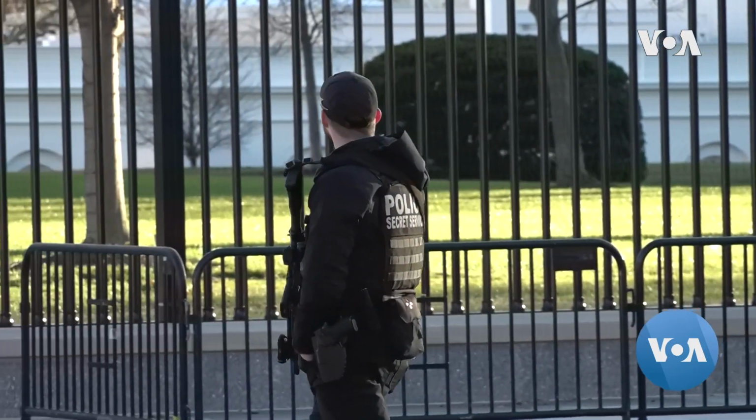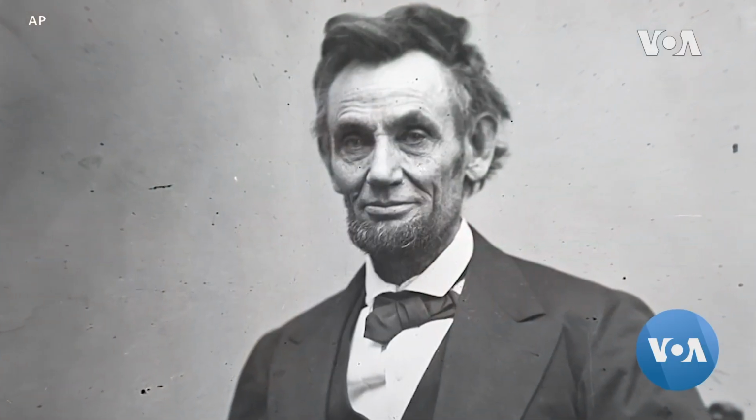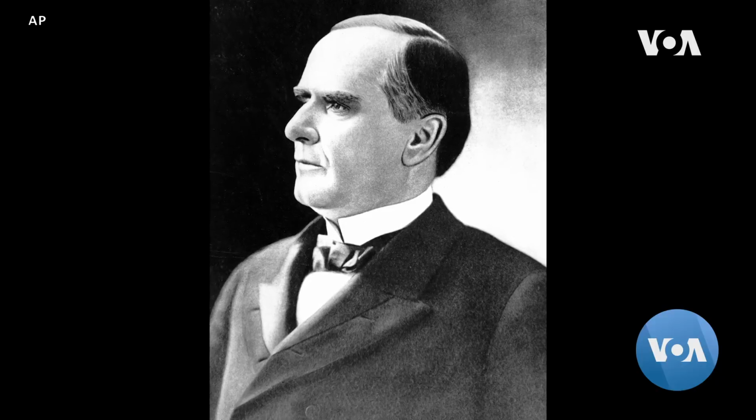The United States Secret Service ultimately took control of security after 3 sitting presidents were killed during a 36-year period between 1865 and 1901. Between Abraham Lincoln's assassination, James Garfield's assassination, William McKinley's assassination, if you had been born in 1840, over the course of your lifetime, you would witness 3 presidential assassinations.